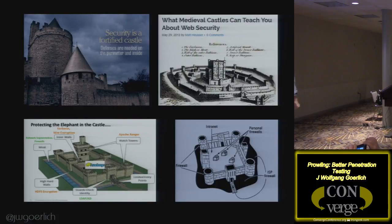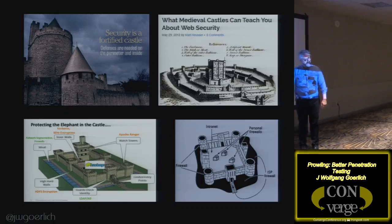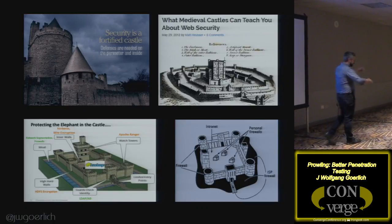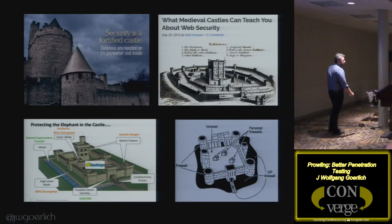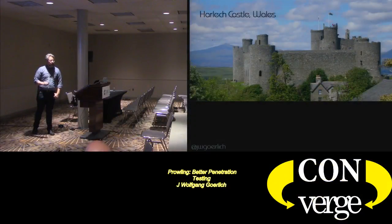The castle one is particularly fun to me because, you know, it's like, we should build websites like castles and intranets like castles and protecting elephants with castles. That last one was kind of confusing to me at first. I'm like, elephants like castles? And that seems very Indian.